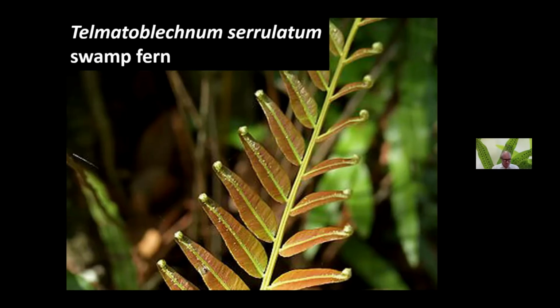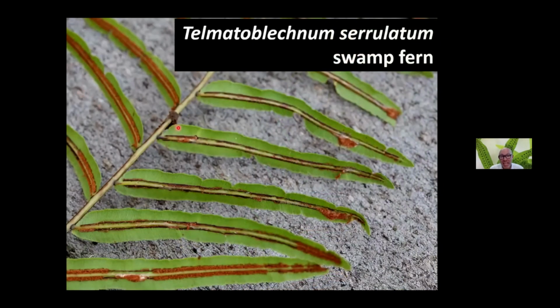We mentioned the swamp fern before, has had a name change from blechnum to telmatoblechnum. Leave that aside. What's descriptive here is the specific epithet, serrulatum. Serrulate, serrated. Serrated refers to the edges of the pinna, which, if you run your finger along the side, feel like that steak knife. It's serrated, it's toothed like a steak knife.